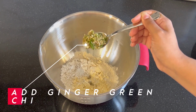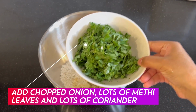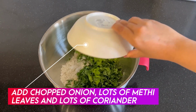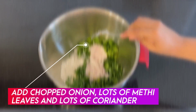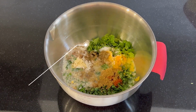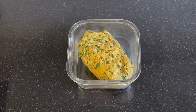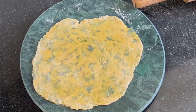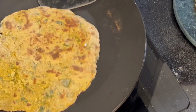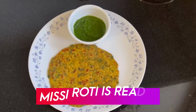Along with that, I'm adding ginger, chopped green chilies, finely chopped onion, lots of fresh methi leaves, and at the same time lots of coriander as well. Spices according to taste, and all you have to do is just knead the dough with a little water. The dough is prepared and all you have to do is simply prepare rotis, and the key here is to not fry it. Just when it's on the plate, add 1 teaspoon of ghee, that is desi ghee, over it. Tastes amazing in each and every manner.